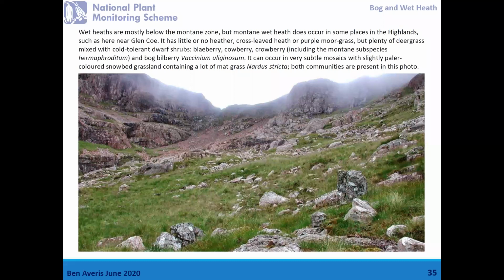And it's pretty much too high and too cold for heather around there. This is up in Glencoe, pretty high up the Glencoe area. Because of the lack of heather and the lack of cross-leaved heath as well at that altitude, it all looks a little bit greener. So in there, there'll be blaeberry and cowberry and crowberry, and even the bog bilberry, Vaccinium uliginosum, sort of got glaucous leaves, not very common.